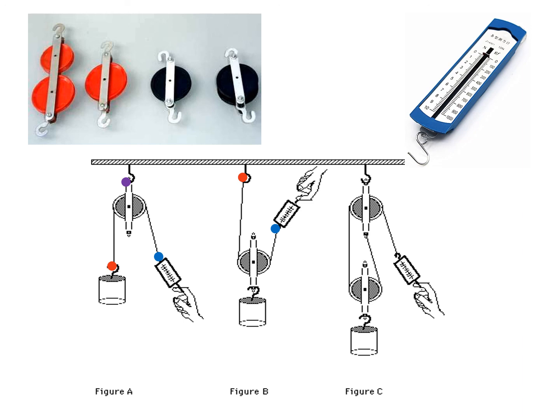And then the third system, a compound pulley, you're going to use one single pulley at the top that is fixed, one movable pulley at the bottom. Now, the pulleys that you get, you may actually have a double pulley, such as the one shown in the upper left-hand corner of the screen. Only use the larger pulley for this system. Just ignore the fact that you have that other pulley up at the top.